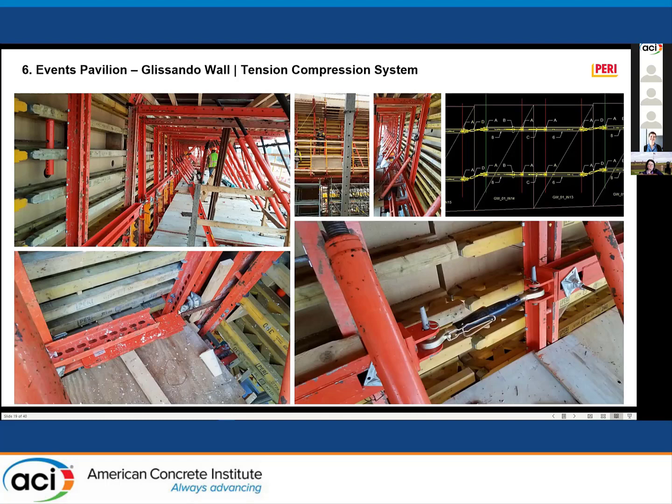This shows a little bit of connections here, connections there. On this picture, this is shown over here on the face. And on this picture, this is tension compression. That was critical, even though it doesn't seem so to me, but the form would not be able to maintain the shape without the system if we poured it just using ties.